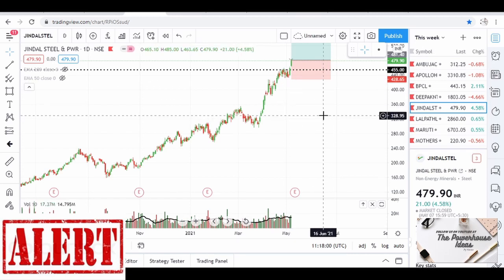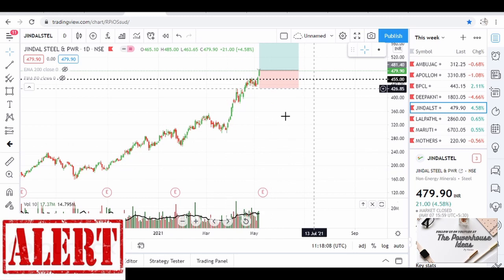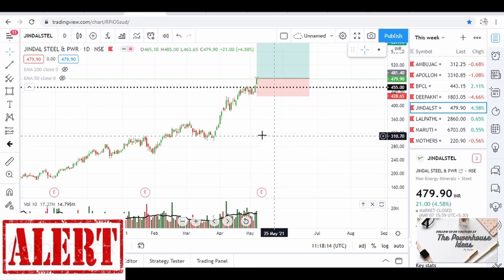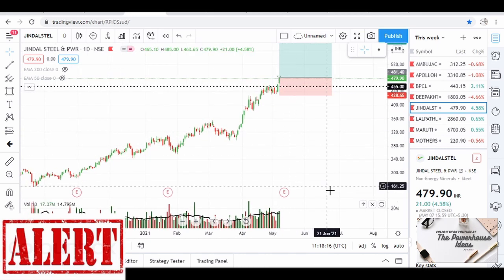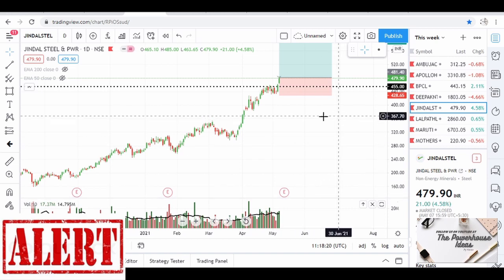The next trade for today is Jindal Steels. As we know, the entire steel sector has been moving in an uptrend and has given a beautiful breakout. So this is a stock from the steel sector. We can see that after a long-term uptrend, the stock has consolidated over here for a while and created a resistance. After creating a resistance, it has already given a breakout, and you can see the volume below. It has given a volume more than its 10 days average.